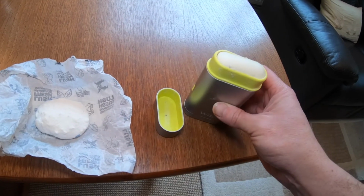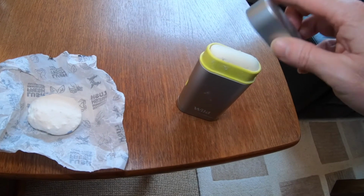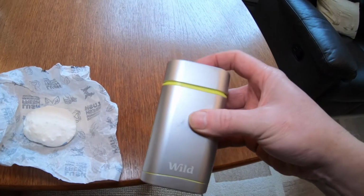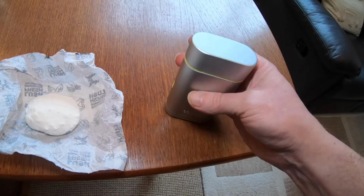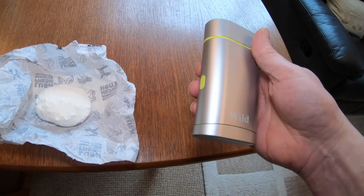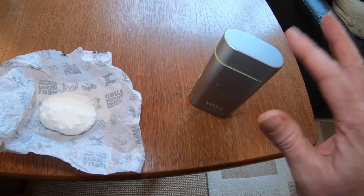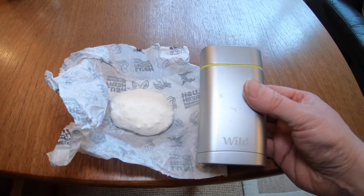But I mean, the applicator's working well. It's staying nice and moist and easy enough to use. They're little grumbles rather than anything major, but those are my early observations from it. But at the moment, I don't know how much longer this is going to last because I can't see how much is left there. So that is how these have gone in the first 50 uses.